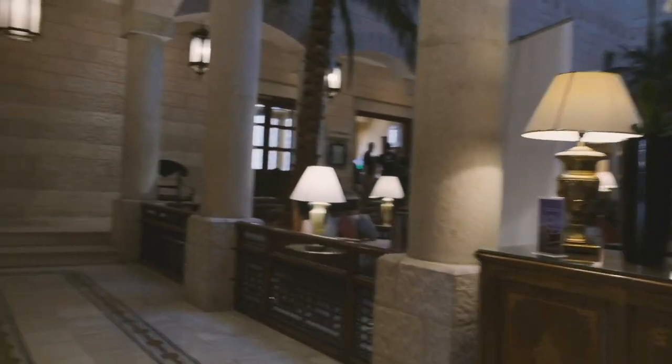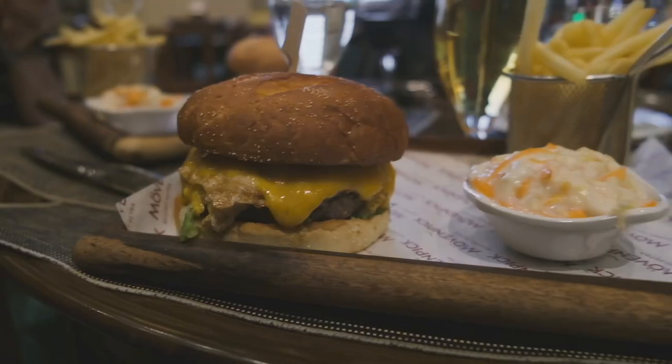Well, we are exhausted after a very long, amazing day walking around Petra. So we're gonna go try and find some food across the street, hopefully at Movenpick, the hotel right across the street from here. I'm very excited about it.